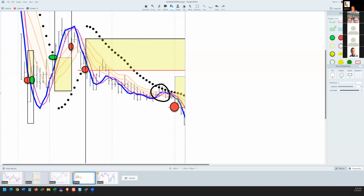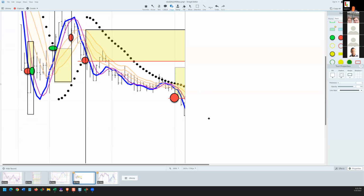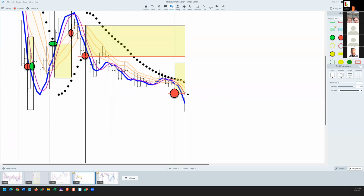I just stayed in. My stop was here at that second dot. So I add my second position here. As a point of reference, there's your standard risk box. You learn to suffer like that. Learn to suffer.